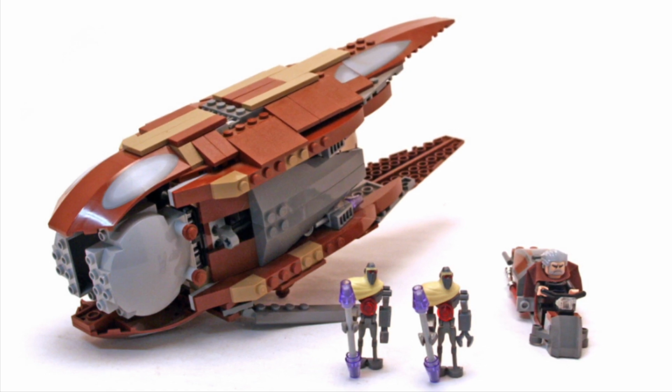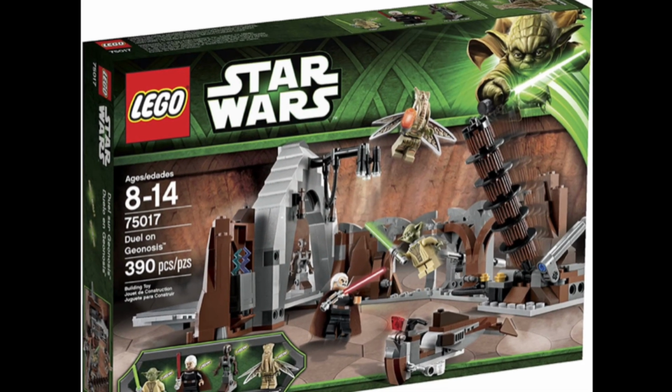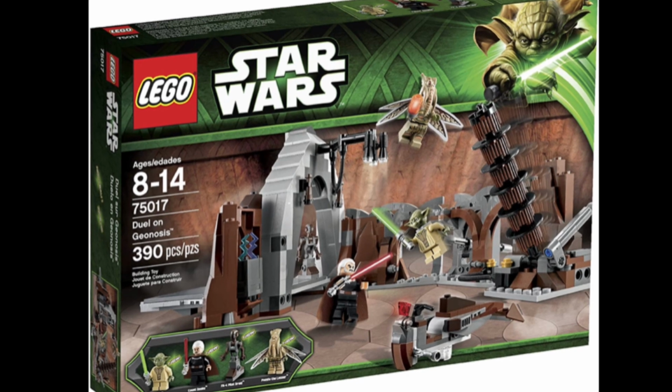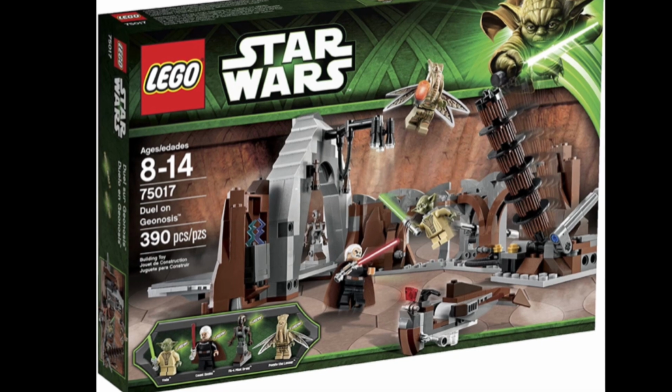And in my list, it was between this and another version of Count Dooku's lair, but I didn't want to put too many playsets because playsets are usually much less likely than actual vehicles, so that's why I went with the vehicle instead of his lair again. But, you know, if we did get a remake of his lair set, that would also be kind of cool.